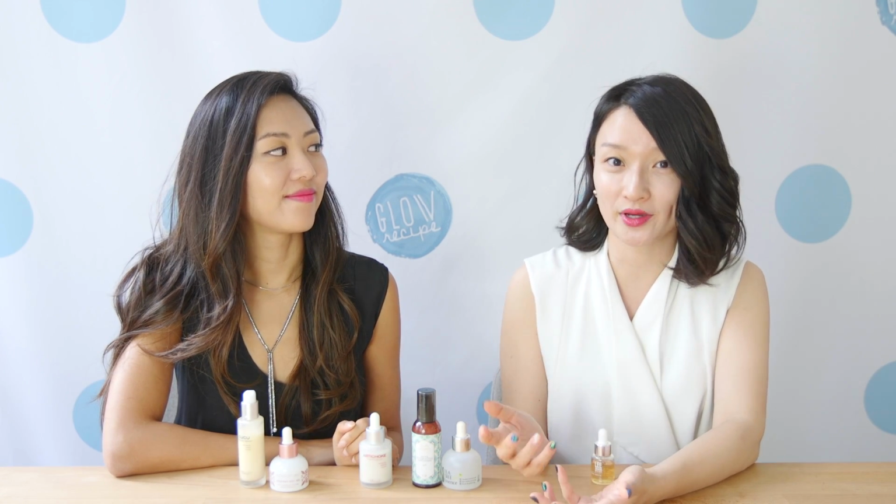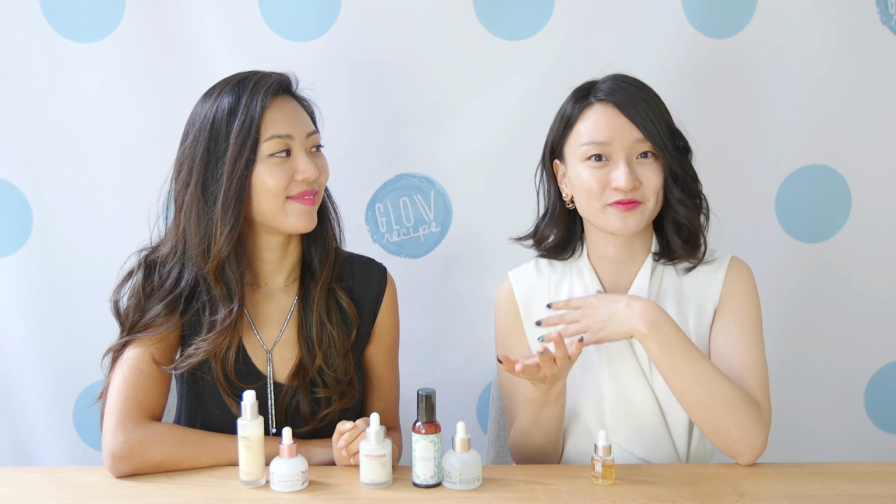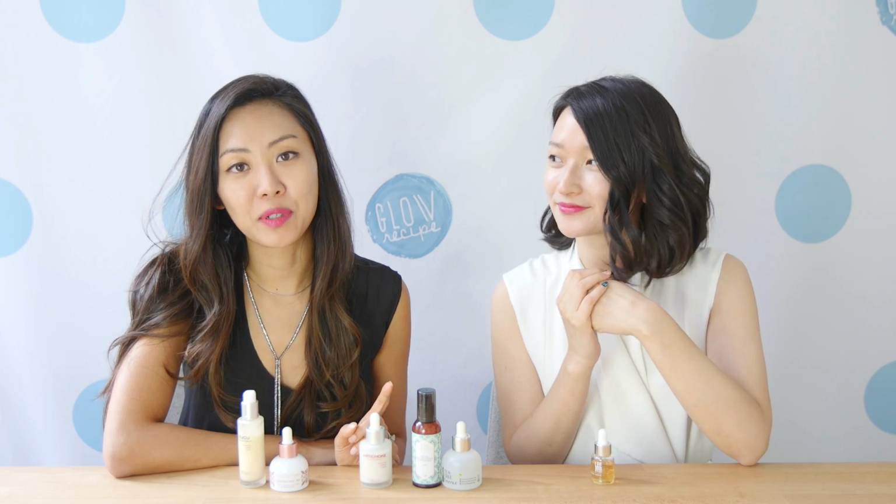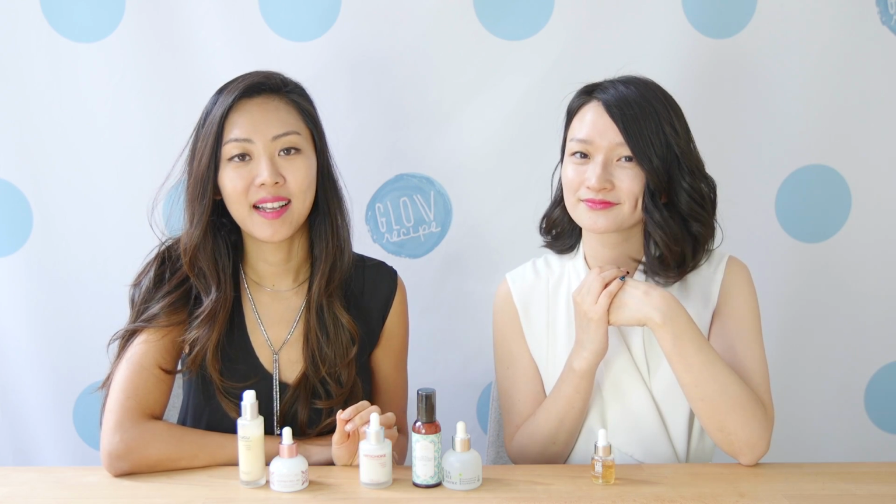So why are essences such lightweight and lighter in texture? So in Korea, women do tend to layer a little bit more than they do anywhere else, and because of that, a lot of the formulations are very watery and lightweight, which is great when you're layering a serum or essence on top of before a moisturizer. It also helps to quickly absorb the product into your skin, which is why it's a great way to prep your skin for the next moisturizer step.